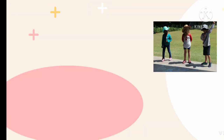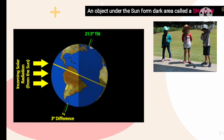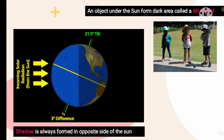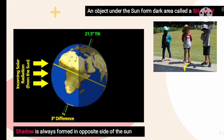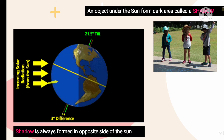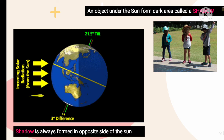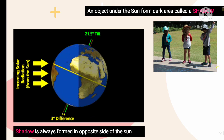Now, what is this? If we stand under the sun, an object under the sun forms a dark area. Do you know what a dark area is called? We call it a shadow. And a shadow is always formed on the opposite side of the sun. Look, this boy's shadow is right here, so the light came from the opposite side, like this. If the sun comes from the west, the shadow will be at the east part, on the opposite side of the sun.